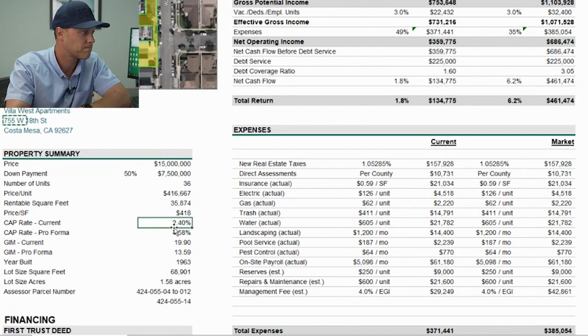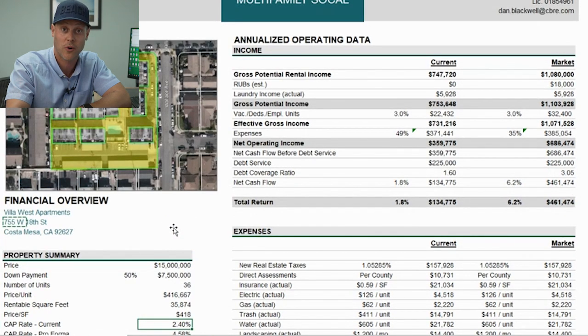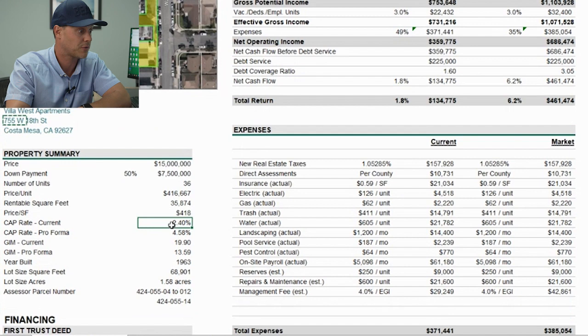So this is kind of an interesting deal, a little tough. This would definitely be one that I would recommend a tour on. We're definitely going to recommend some of our investors that are in exchanges looking for good real estate to come into this market, tour it, see if they get a good feel for the asset.